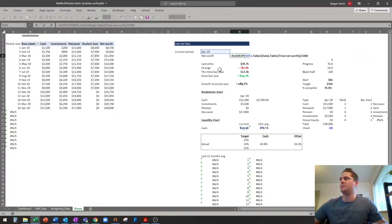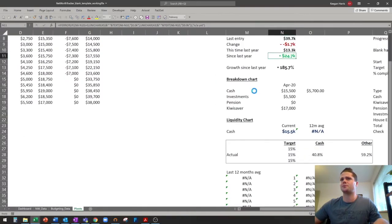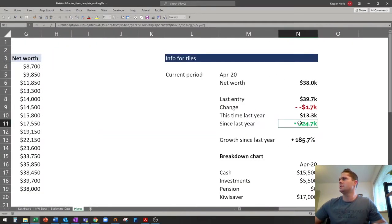And that's where, if I do a lookup on this, our net worth comes from, our 38. This is saying what was our last entry, so last month. This is saying what's the difference. And this formula basically just has a concatenation, and these unicode characters are either the plus or minus. So you see the green one here, if I zoom in a bit, goes green and has a plus symbol if it's up, and if it's down it will have a negative symbol and be in red.